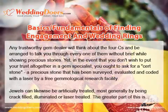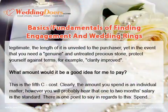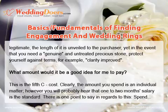Any trustworthy jeweler will know about the 4 C's and be prepared to talk you through each of them without hesitation while showing diamonds. Yet if you don't wish to put your trust entirely in a jeweler, you should ask for a certified stone, a diamond that has been surveyed, graded, and coded with a laser by an independent gemological laboratory. Diamonds can also be chemically treated, most commonly being fracture-filled, irradiated, or laser-treated. Most of this is legitimate, as long as it is disclosed to the buyer, but if you want a genuine and untreated diamond, protect yourself against terms such as clarity enhanced.